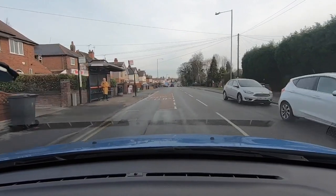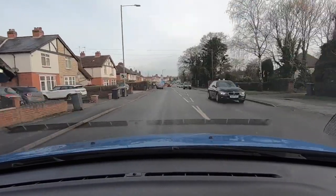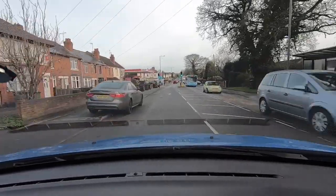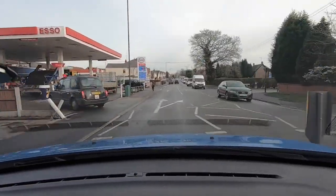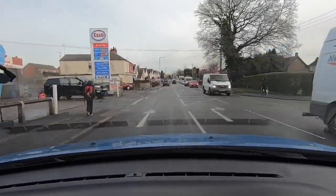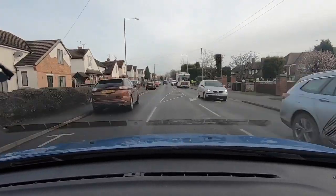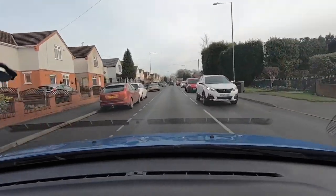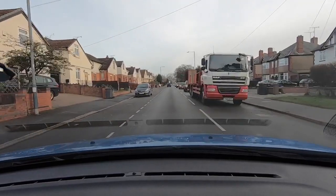Now when we are on Coventry Road, what you may be asked to do on this road is to pull in and park on the left and then drive on again. And they do like to do that in two different places. The first one is, if you have a look on your left, there's a row of parked cars with gaps. So it'll be in there somewhere. I'll just ask you to pull up and park, then drive on.